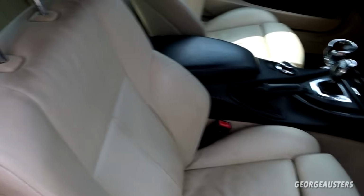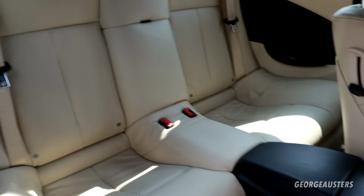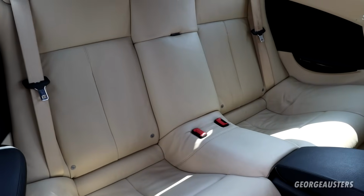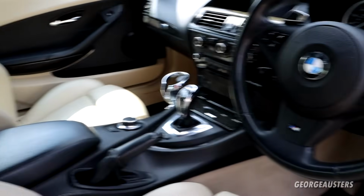Maybe a different case if you were at the back, however, because there is not a lot of leg room back here. You could probably make it work for 15, 20, 30 minutes or so with adults at the back here, but you're not going to want to spend a lot of time being a passenger at the rear of this car. I guess while we're inside then, let me talk a little bit about the interior.